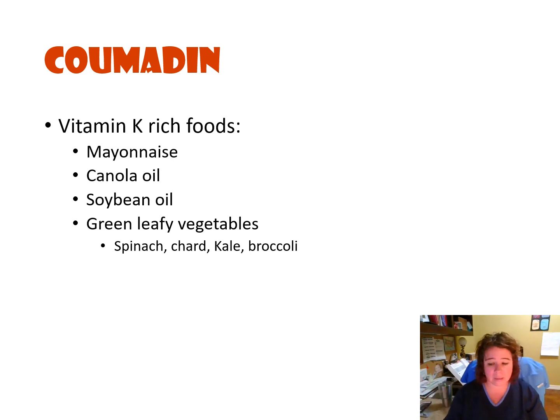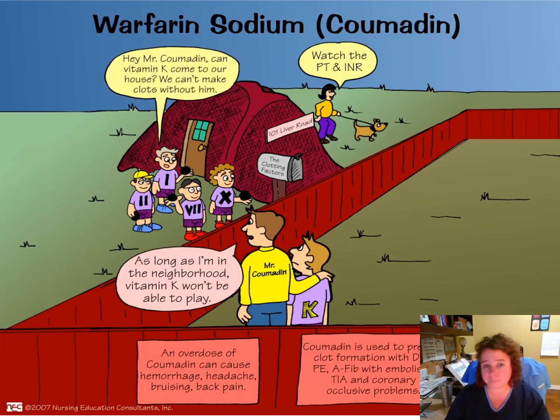The big thing that we need to tell patients is everything in moderation. Like, I know when I was growing up, my mama would make a big pot of greens and we would eat them like once a week or once a month or something crazy. But if we're not going to have that consistently, then it can really affect the labs. So they need to be consistent with what they're eating in order for the Coumadin to work most effectively.